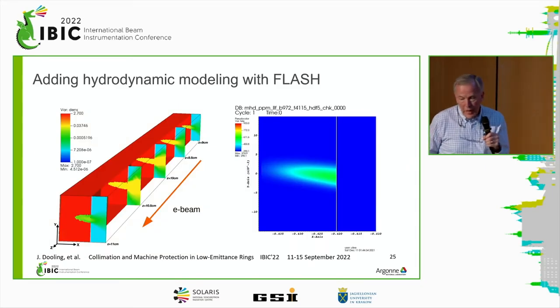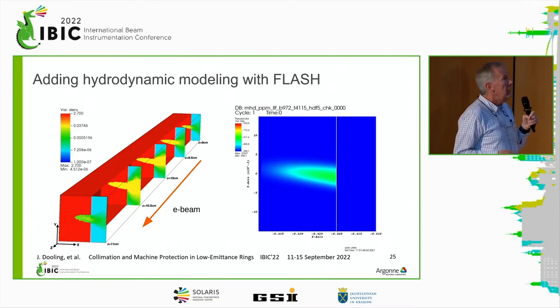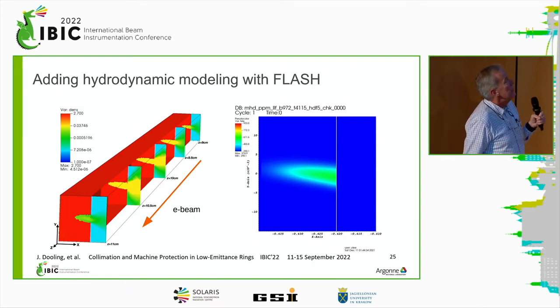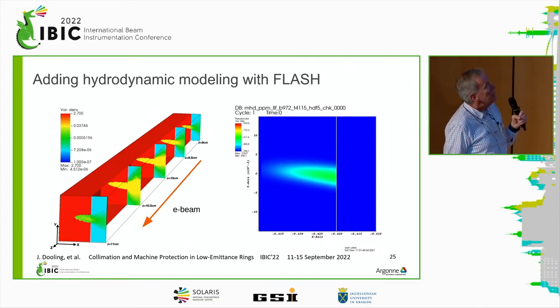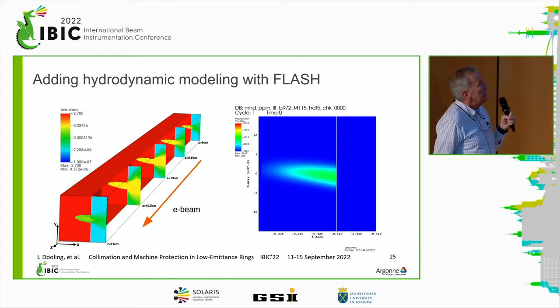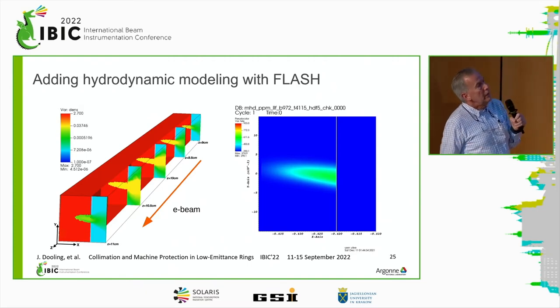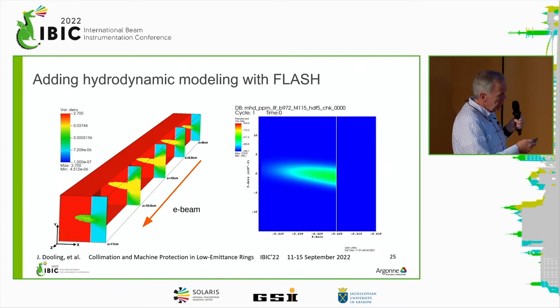So we began doing some hydrodynamic calculations using a code called Flash. Flash is a hydrodynamics code used by astrophysicists to model supernovae. It really only considers plasmas. Initially I approached Nikolai Mokhov, who is the MARS author, about what kind of hydrodynamics code we need to look at. He suggested I contact a colleague he had worked with back in the SSC, the Super Collider that was going to be built in Texas, Doug Wilson at Los Alamos, thinking that one of the Los Alamos codes might be useful. But Doug Wilson actually suggested we use this code from the University of Chicago called Flash. So that's what we're doing here.